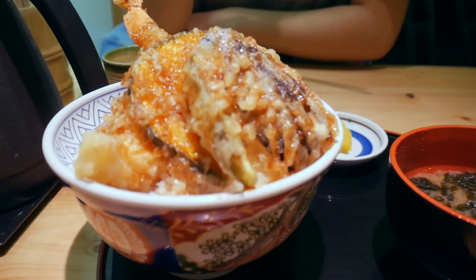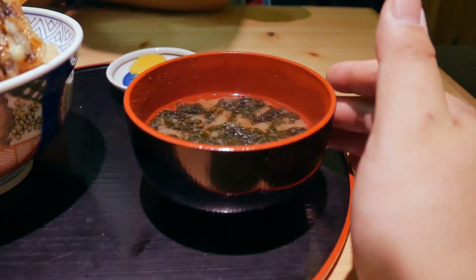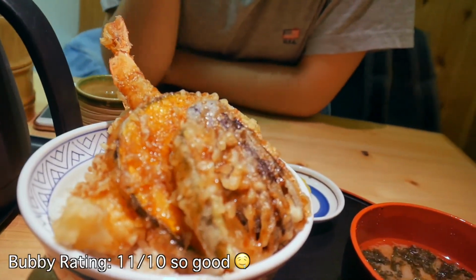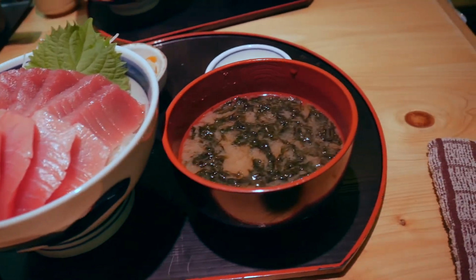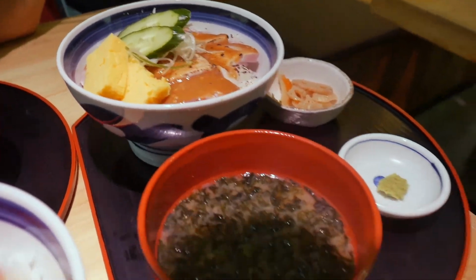Okay, the first thing that came out is a tendon, this tempura rice bowl. Here's some miso soup. Pepper, pumpkin, cucumber, shrimp. Oh yeah. Medium fatty tuna and red meat tuna with miso. Some veggies, wasabi. Alright, our last bowl came. It's a grilled yellowtail with a miso sauce and miso soup.